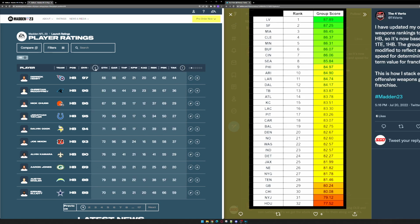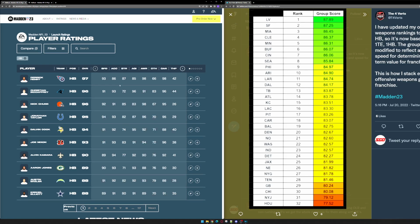All right, moving right along, somebody who's not as diminutive, Aaron Jones at 89 overall. He's got a little bit of catch at 76 overall, which is really good for a running back. A great all-around running back, even though he is only 90 speed. So I'm sure Manu is not going to be a fan here.